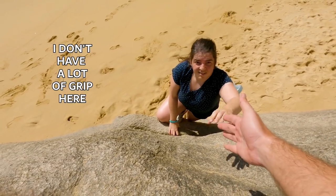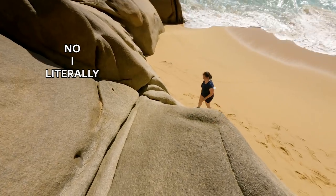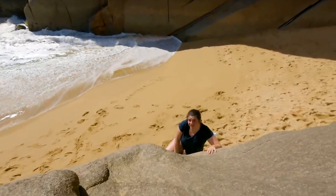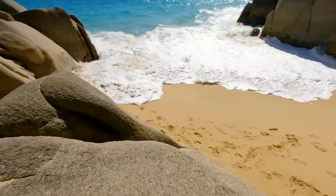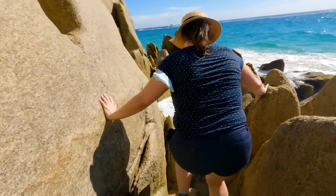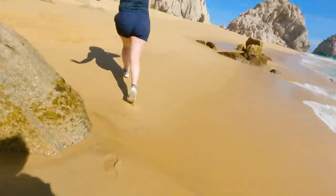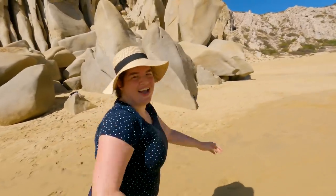I don't have a lot of grip here. I literally can't. Look, there's no step here. I cannot. You can do it. That's it. Woo, the water's coming in. Wow, look! Go, go, go! Yeah, baby! Woohoo! We made it!